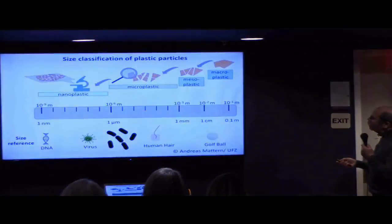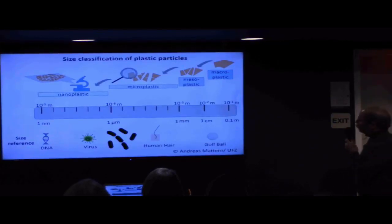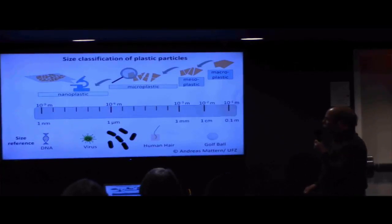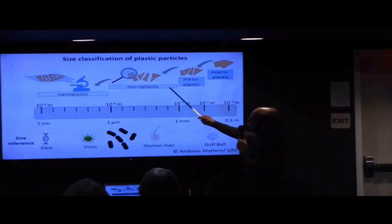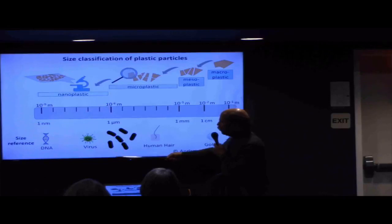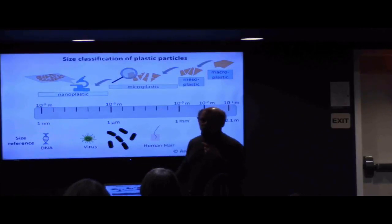So I put this size chart up here that I got from somebody or other. And I think the EU has advanced some of this understanding in that they've actually developed classifications for the plastics. So the microplastics are things that are smaller than 5 millimeters. And nanoplastics are basically smaller than 1 micron. And the nanoplastics can range all the way down to 10 to the minus 9th meters.